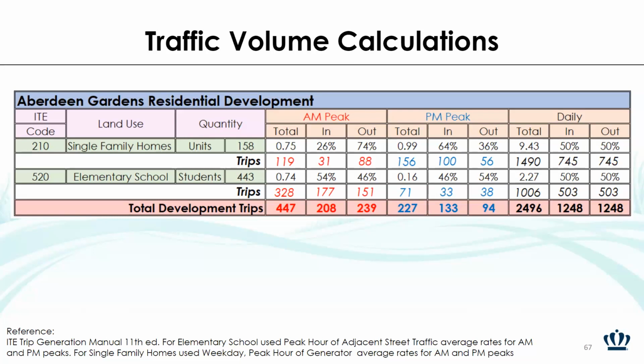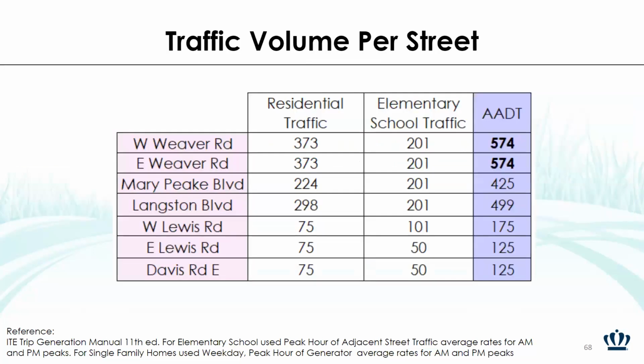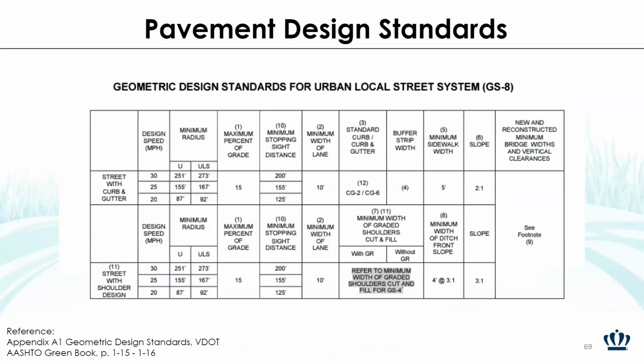I got the AM peak, PM peak, but most importantly, the daily traffic in the neighborhood as 2,496. From that, I estimated the volume per individual street. As mentioned earlier, Weaver Road will be receiving the most traffic because there is a light there and it is also closest to the elementary school. So I came up with an AADT of about 574 per day.